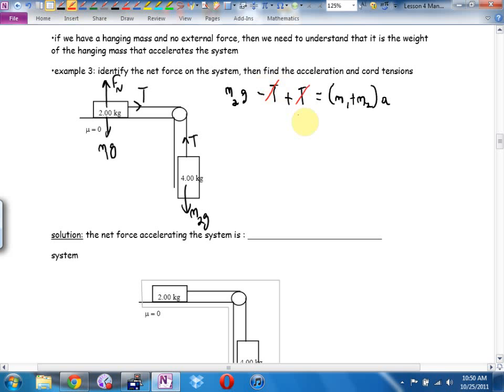They said they want me to find the net force. There it is. Now they want me to find the acceleration. How would I get the A by itself? Nice. The acceleration is going to be M2G divided by M1 plus M2. What's M2? Oh, the big mass. 4 times 9.8 divided by 6. I can add those two together in my head. 19.6 divided by 3. It's going to be 6.